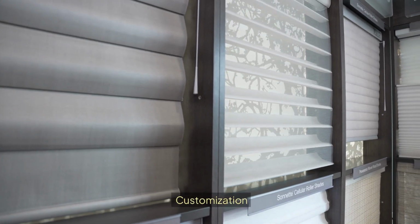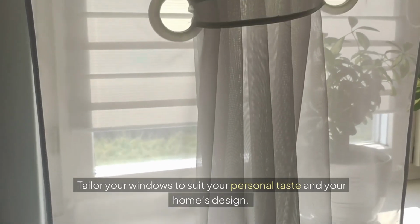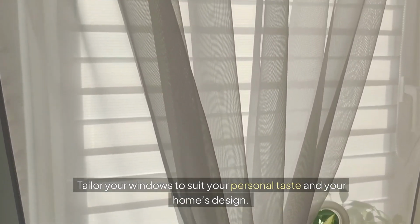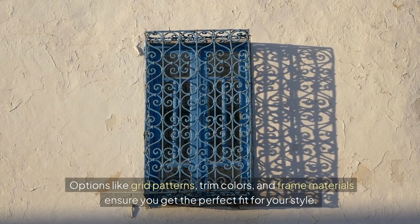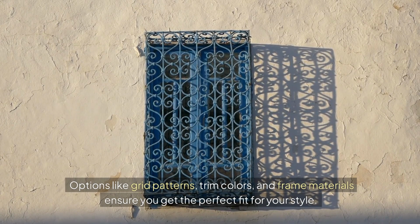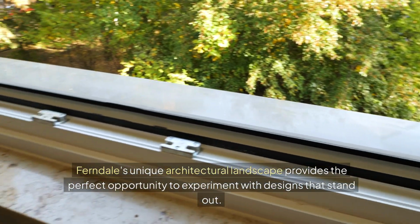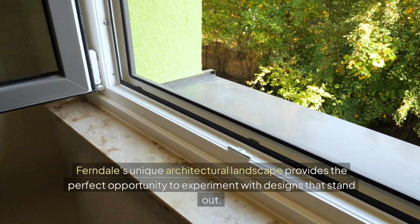Customization. Tailor your windows to suit your personal taste and your home's design. Options like grid patterns, trim colors, and frame materials ensure you get the perfect fit for your style. Ferndale's unique architectural landscape provides the perfect opportunity to experiment with designs that stand out.